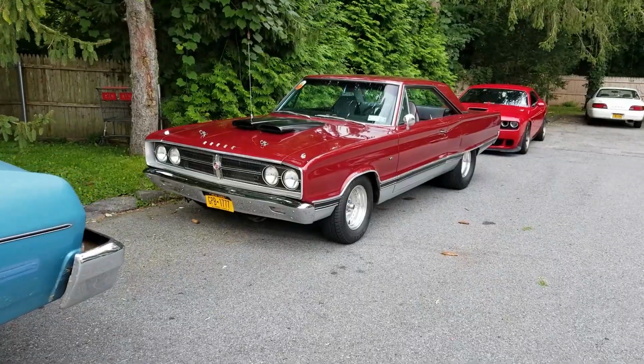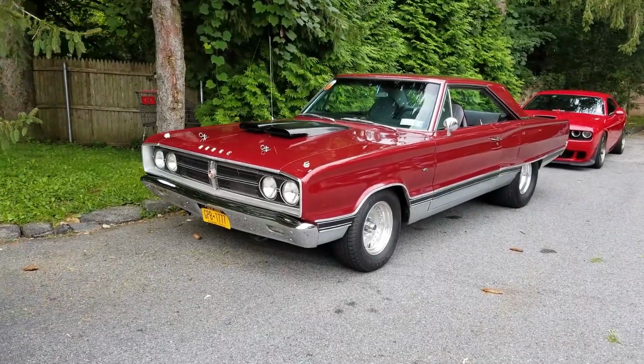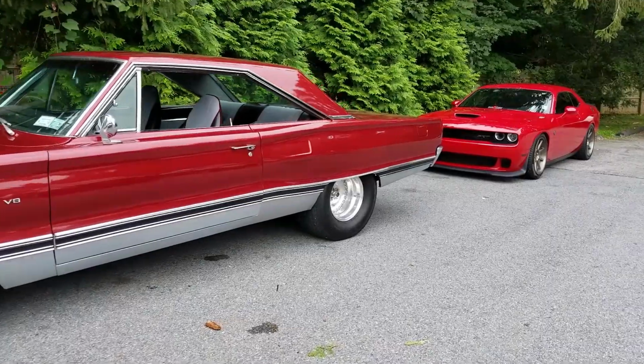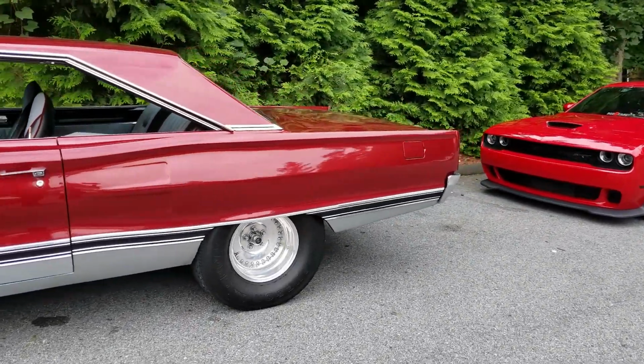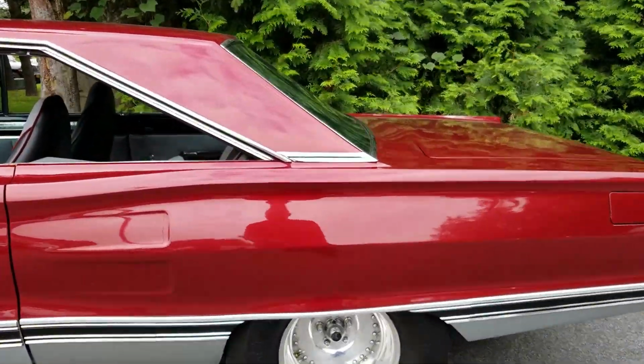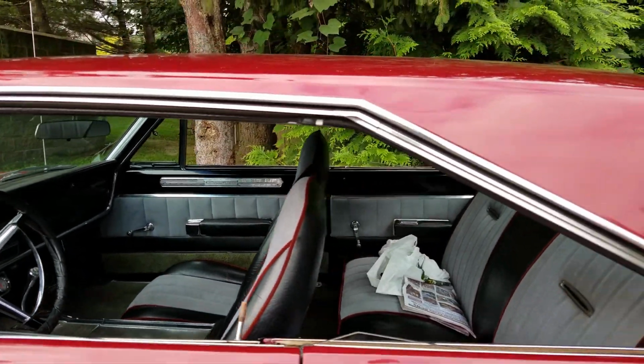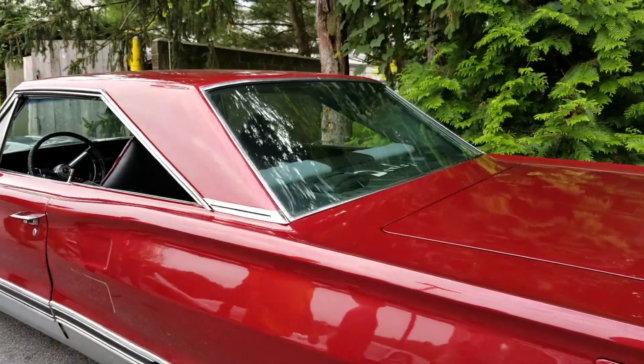All right, so don't kill me, but I believe this is a Dodge Coronet. But it looks serious. My man got the tub going on in the back. One thing I love about the older cars that I wish more of the new cars had are the pillarless windows.